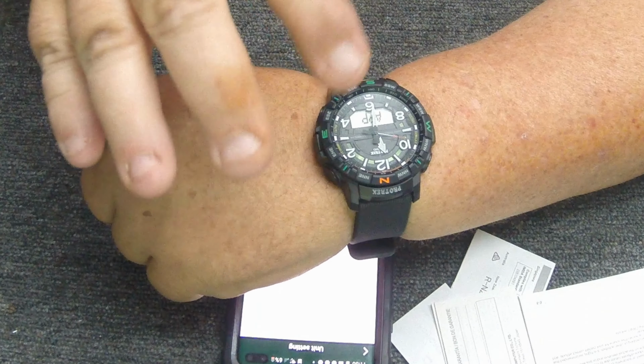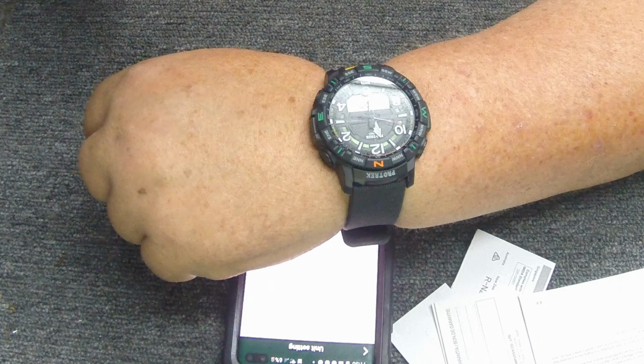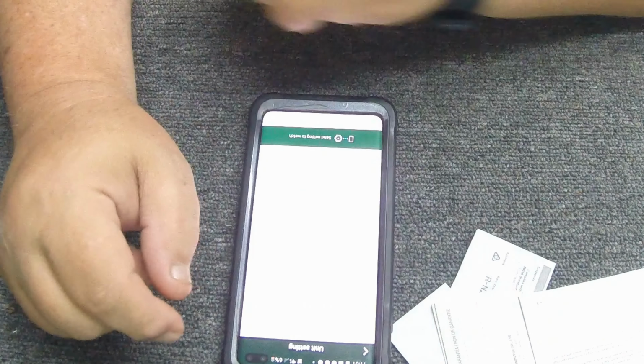It connected to the watch and actually set the time exactly to the correct time, including the time zone. I mean, is that not super cool?